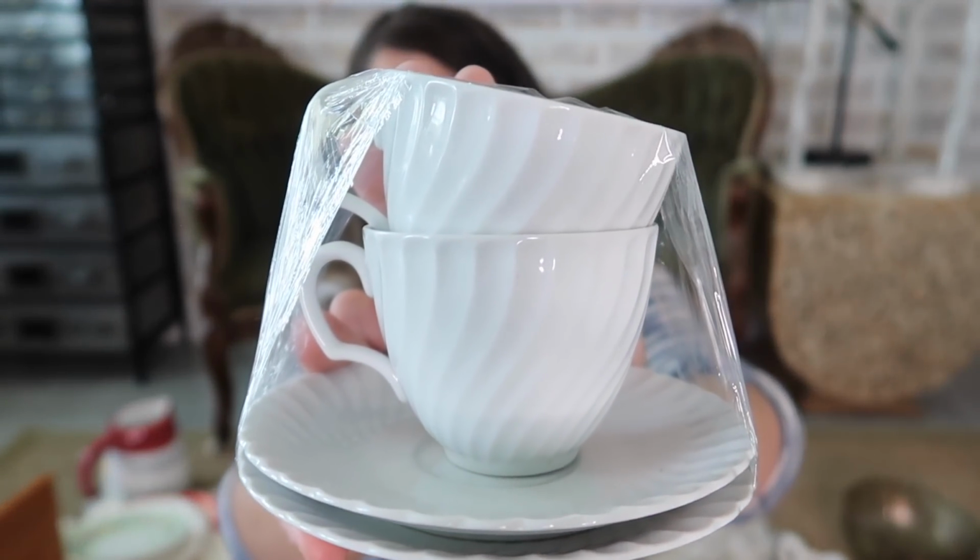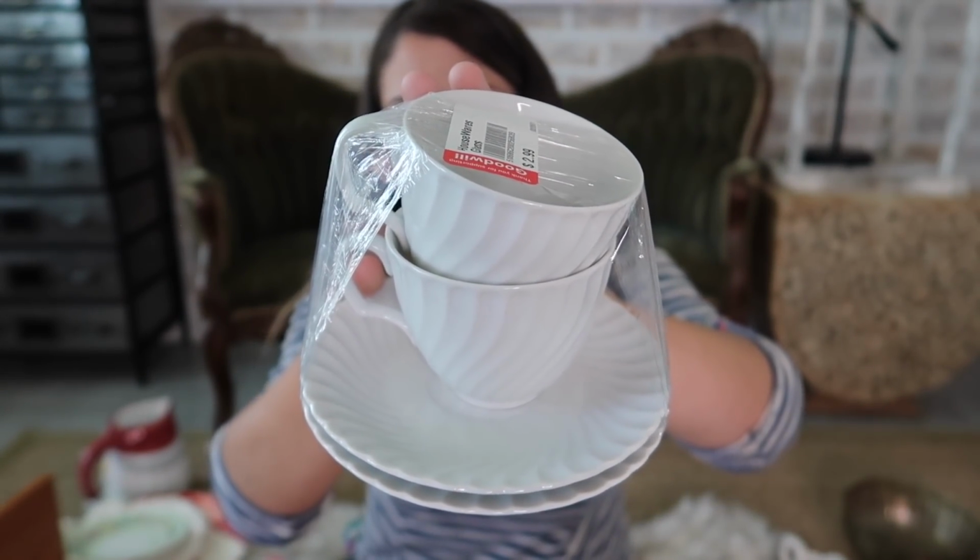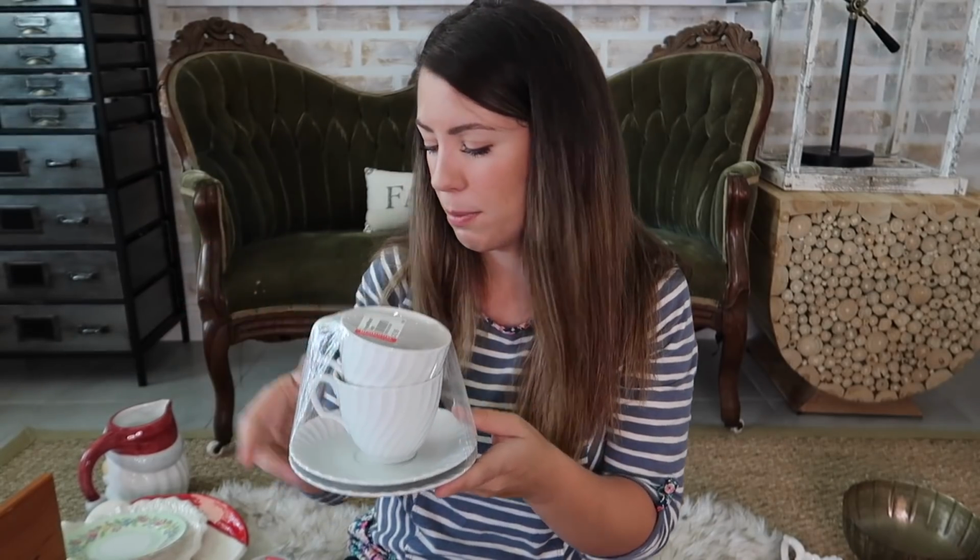And then of course I always pick up a really cute plain white teacup and saucer set. I especially love the ones that you can stack like this on top of each other. Just adds such an interesting look, and it just creates height. I just love to stack pottery in different places. I think it's just such a cool look.